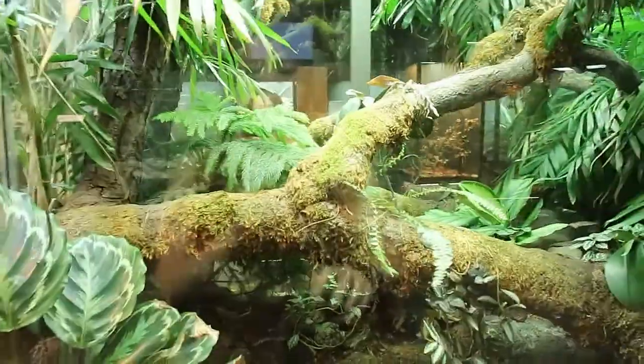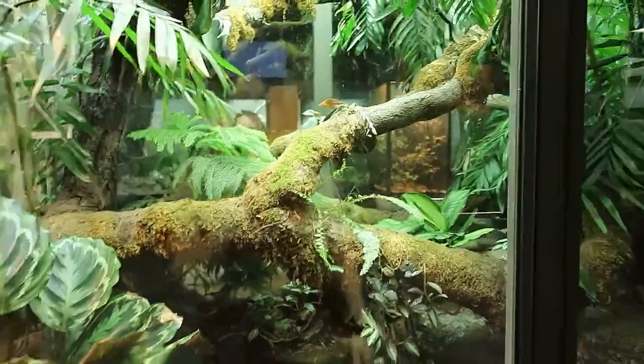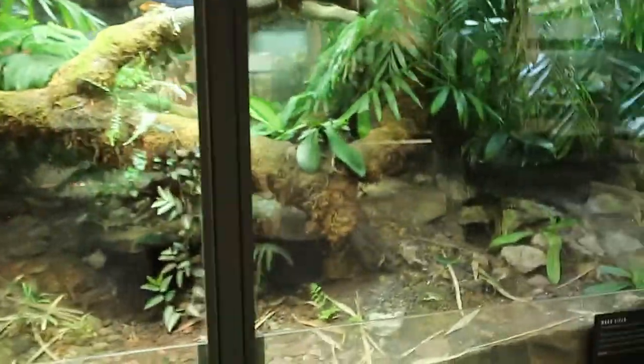I love this. I need to figure out how to attach moss to things. I love the looks of it, but I always kill moss. But it just looks so nice.